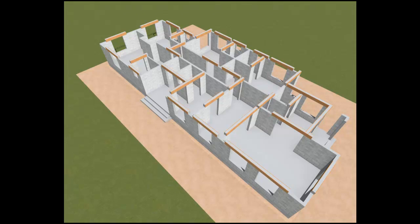So our total concrete cost is 94,290 naira. And this is $255 or 217 pounds.